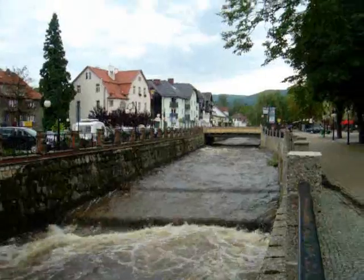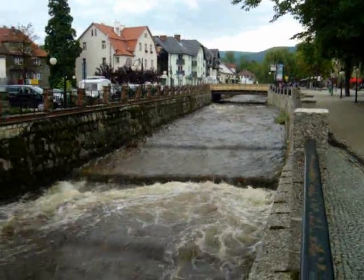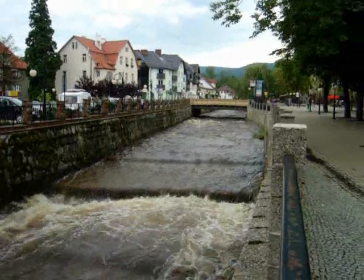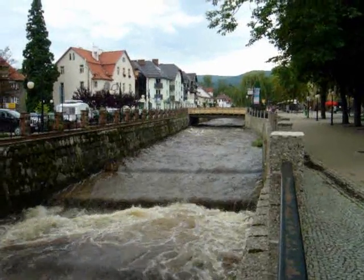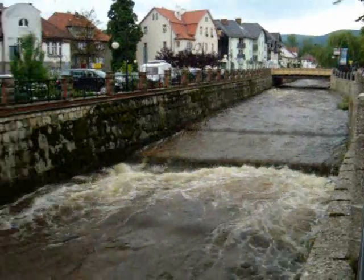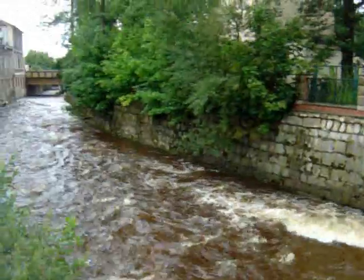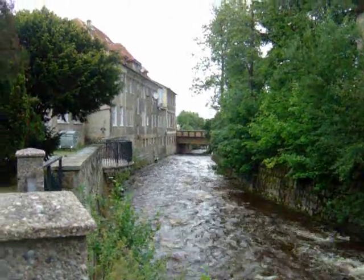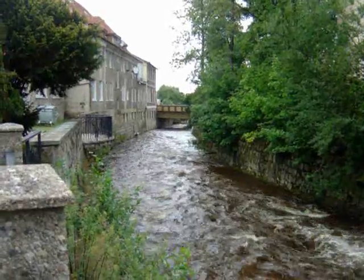This is the main stream running through Polanica. It's now dirty. The reason for this is the floods. It's been carrying a lot of sediment down with it. The water is very active, as can be seen, and quite powerful. Looking downstream we can see other bridges, again buildings, 19th century architecture, quite attractive.